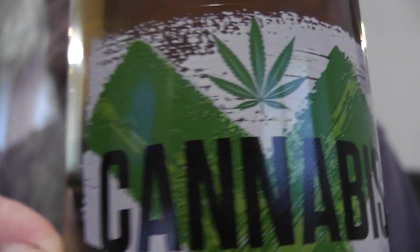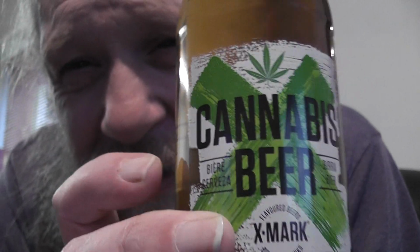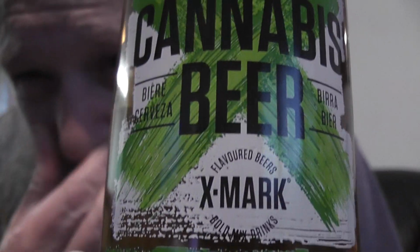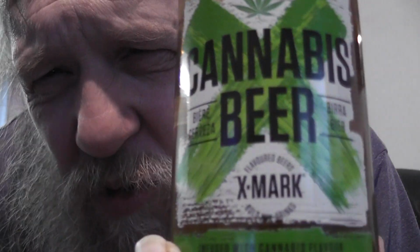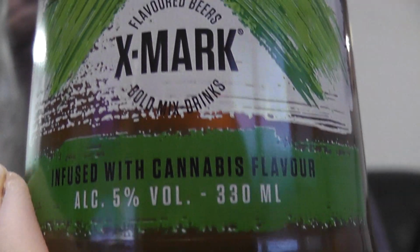You seen it right, amigo. It's finally happened. Cannabis beer has finally come my way. And this was in Home and Bargain, 99 pence a bottle. I take it it's like a sort of, you know, the tequila things, what they call Desperados, but a cannabis version. 5% volume.